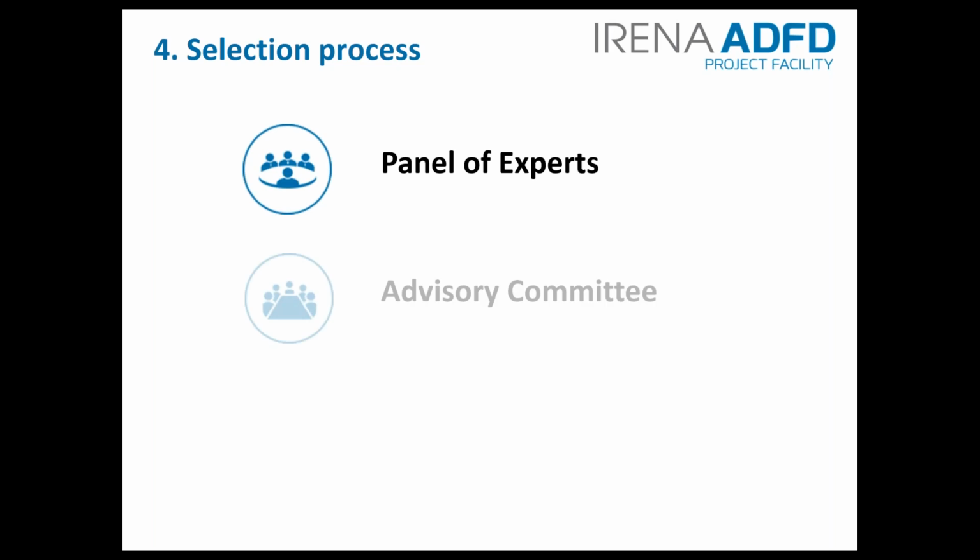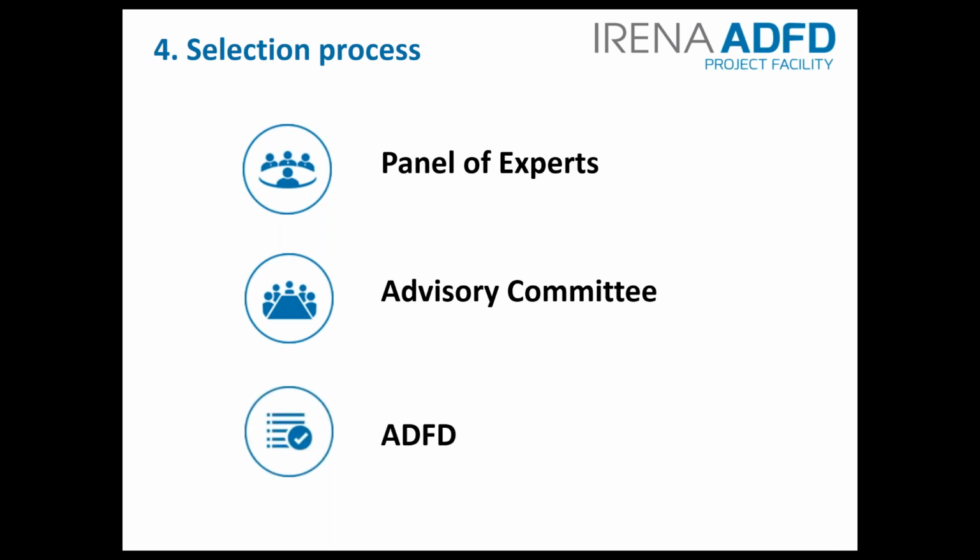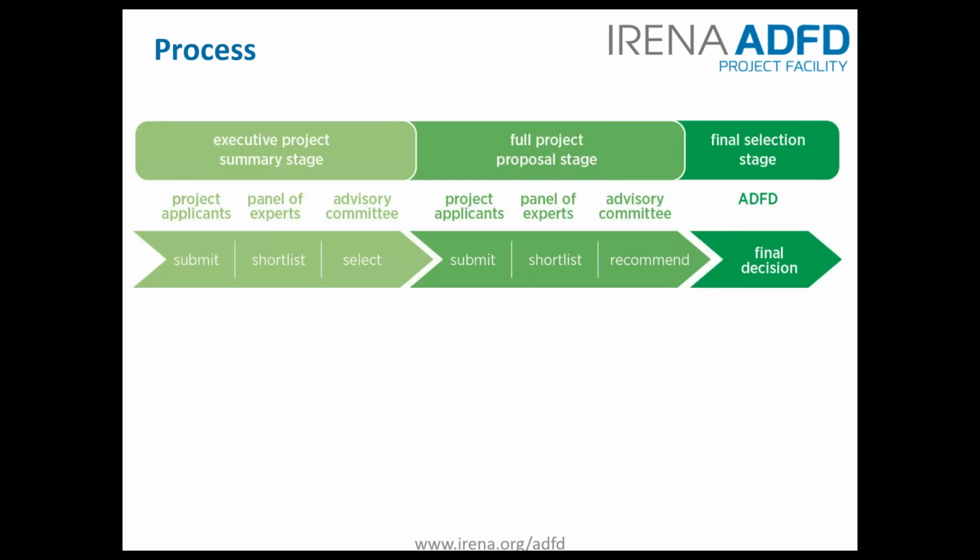So the selection process in this sixth funding cycle is, as in the previous cycles, the way the projects are recommended: through an independently selected panel of experts who technically evaluate the projects, and an advisory committee appointed by the IRENA Assembly, who come in thereafter to provide a strategic recommendation on the projects based on geographic spread, technology diversity, and alignment with government priorities. And then the ADFD makes the final selection of projects from the recommended list. The recommended list comes from the IRENA Advisory Committee to the Abu Dhabi Fund for Development.